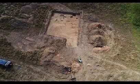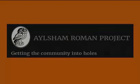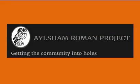Oh, there has been Iron Age, fragments of Iron Age coming through as well on the south side, so we have this continual occupation thing carrying on, as we have found right across the Woodgate site.